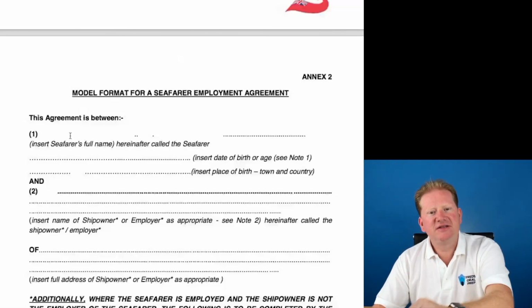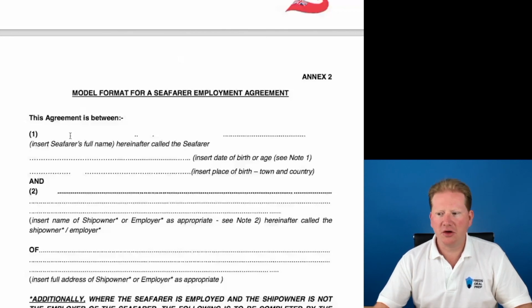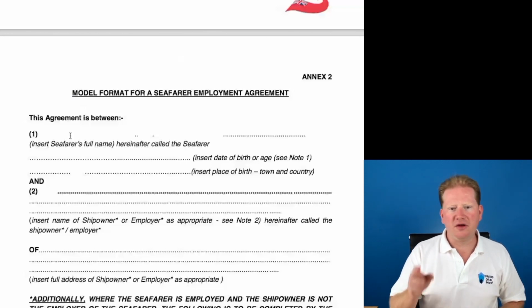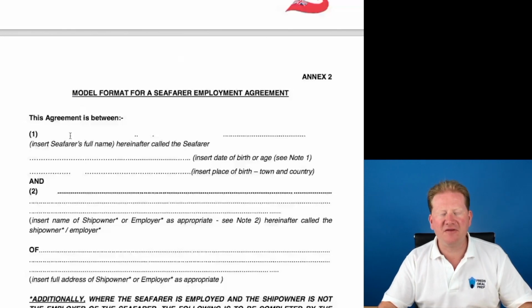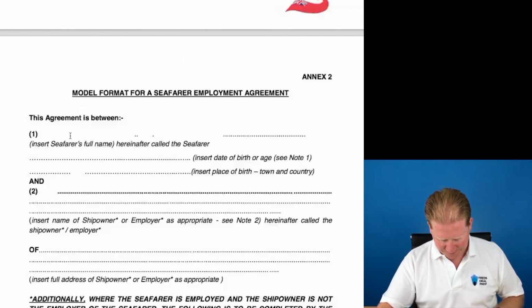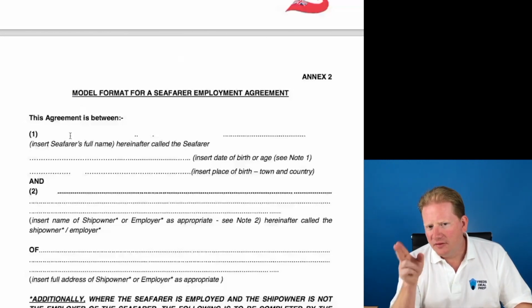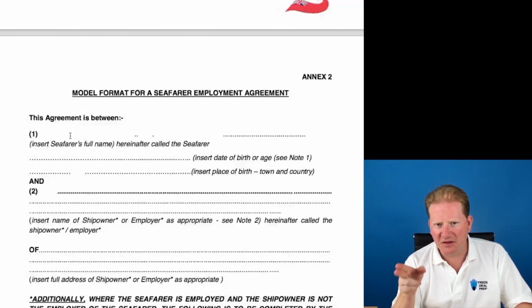So this is the template for a seafarer's employment agreement. MGN 477 gives guidance on how to produce a seafarer's employment agreement. This will then be sent to the flag state to verify that they're happy with the agreement. There's very little different between that and the original seafarer's employment, crew contract.